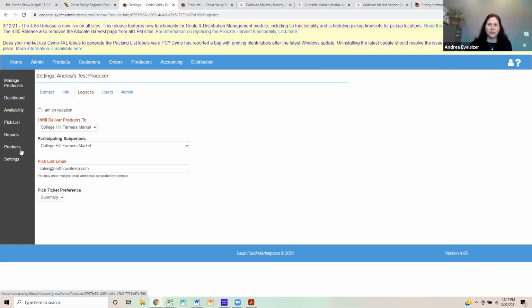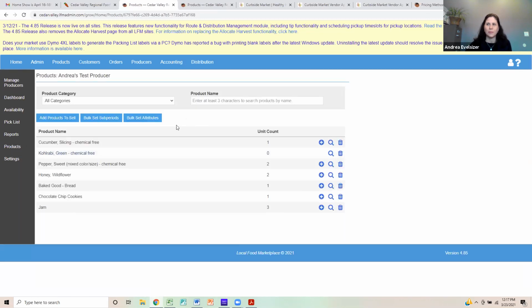So the first thing you need to do is go to the product tab along the side here. If you click that, it'll bring you to your products. So here's where you can list all of the products that you intend to sell throughout the season. If you forget to add one, you can always add that later, but the more that you can add now, the better, because when it's time to list something directly onto the store during a certain week, you will be ready to go and it'll be very quick and easy.